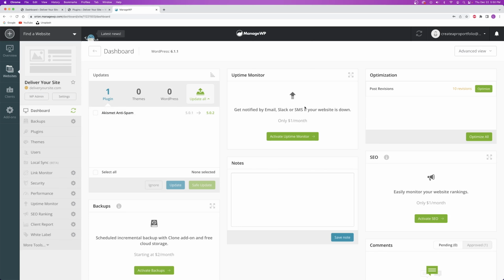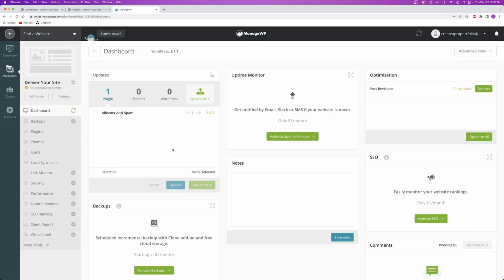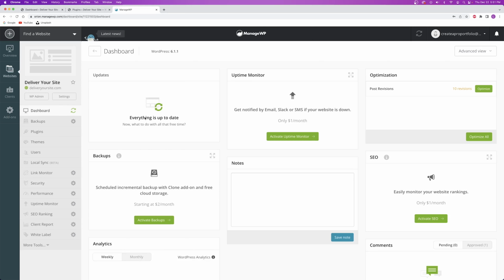You'll see your entire dashboard, and you'll notice that we've got the updates button right here. And so it's automatically live synced to my website. And if we go back to my dashboard, you'll see I do have an update ready to go. And so what I can do is I can actually have it update this plugin from my Manage WP dashboard. We'll click on update right here. And now it seems that everything is up to date.